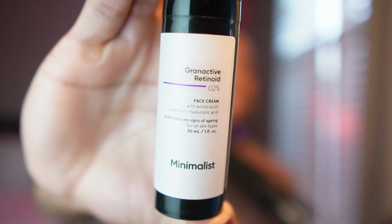So starting off with the Grand Active Retinoid from Minimalist. This is their Grand Active Retinoid 2%. This is a face cream. What I love about this is that it's packed with amino acids, vitamin C, and hyaluronic acid to help with some of the moisturizing portions of using a retinoid. Retinoids can have the tendency to dry out skin, or at least that's what they do in my opinion and with my personal experience. And so just having a cream form of an effective retinoid, I think it's key. I love that they use some moisturizing ingredients inside of the cream. I still would say use a moisturizer if you're going to use something like this, because it still tends to be drying.